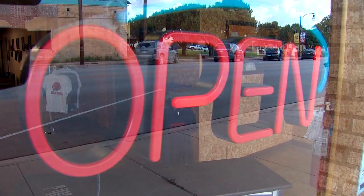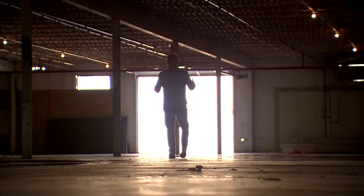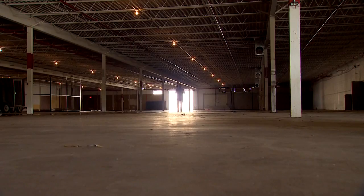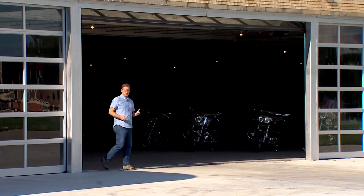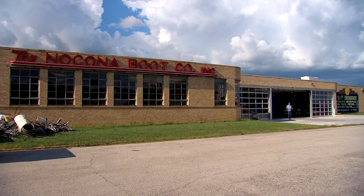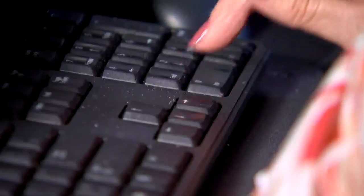Nokona is running out of space. They need more room. They need a place like this. And keeping with their Made in America pledge, they've decided to move here to the grounds of the old Nokona Boot Company, less than 1 mile away.